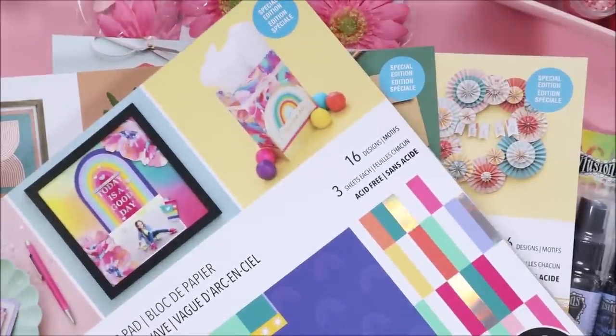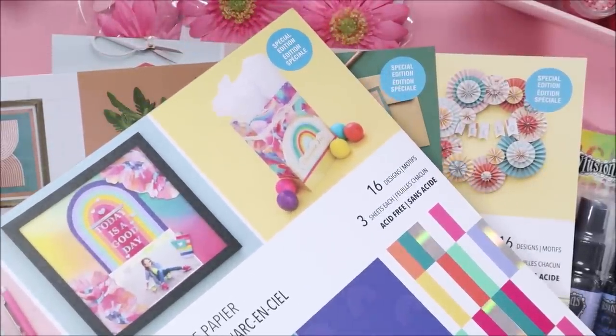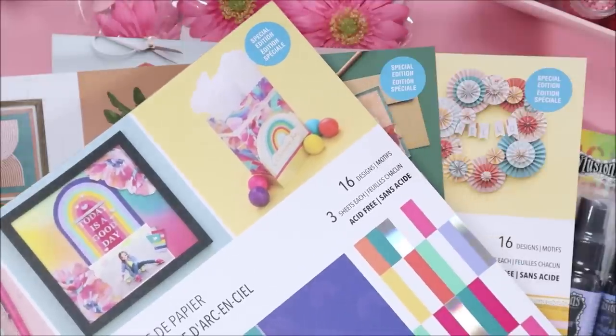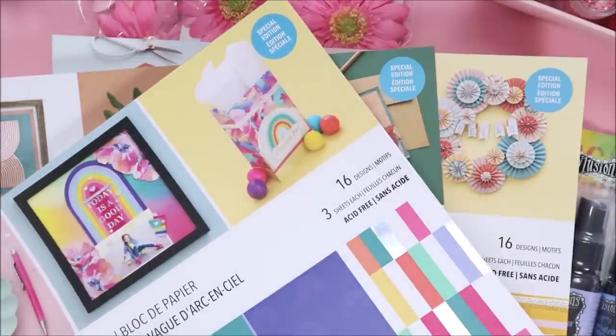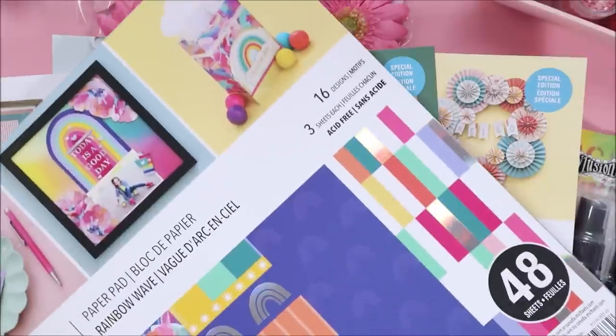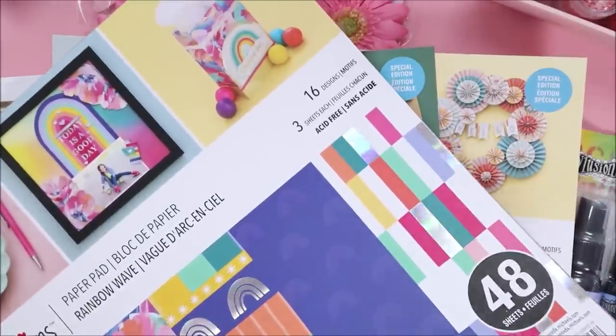That's what I was going for with all of these paper pads: do I have something other than the paper that I can use with this collection? I keep saying collection, you know what I mean. With these paper pads, so that I can get the most use out of them. That's the only reason why I grabbed these paper pads, or else I wouldn't have.